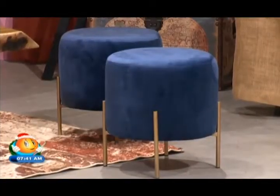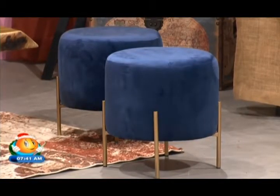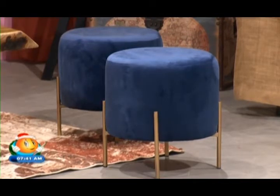And I love how this blue is incorporated with a very modern bronzy, gold brass foot. Brass was the color of the moment. And you have to be careful. When I say color of the moment, that means that it might be going very, very soon. The moment will change. So that is the blue.